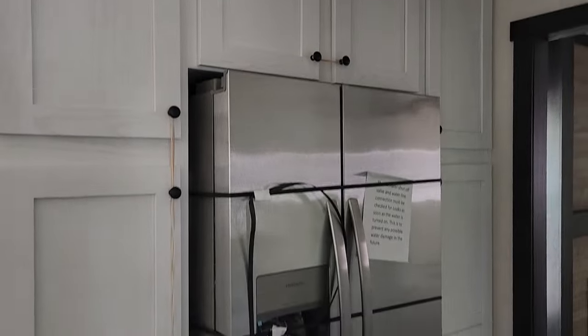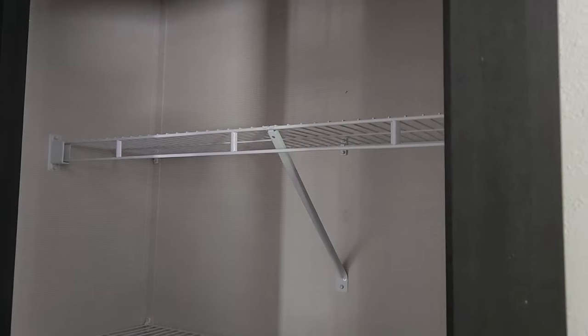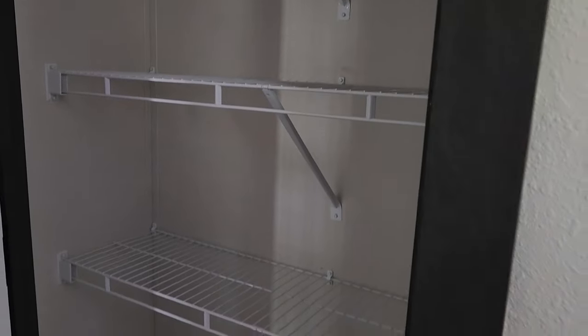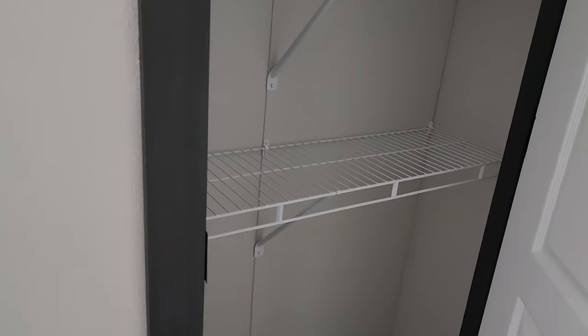They've got what Clayton calls the pantry around the refrigerator, but then you've got double pantries in this home, or actually triple if you count the other cabinets as a pantry. You've got a pantry right here, and then coming around on this side, you could either use it as a pantry or you could use it as a linen closet. So you got great storage.